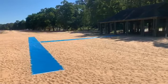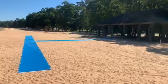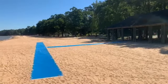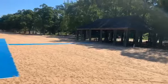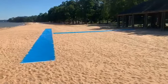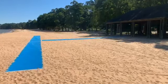which is pretty cool. It gives you a place to actually walk without getting onto the sand. A lot of folks need that. It's handicap accessible, so of course you can push a wheelchair down this mat as well. Other places have been doing similar things. I know Gulf Shores, I believe Orange Beach, and Pensacola had something similar as well. So these are something new here for the area as far as the Eastern Shore.